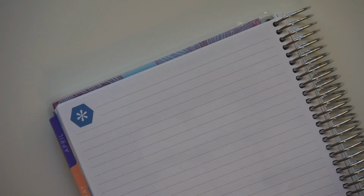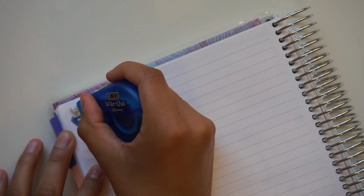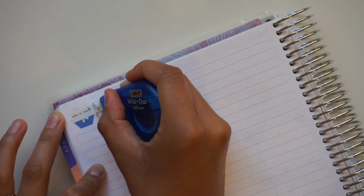For this part I had to zoom in because I have a lot of trouble putting down the thick washi. So the first thing we will be doing is whiting out this little hexagon here.